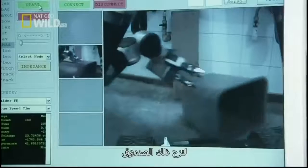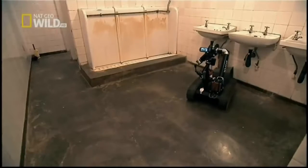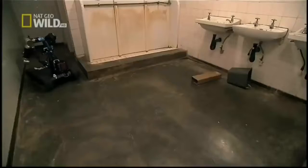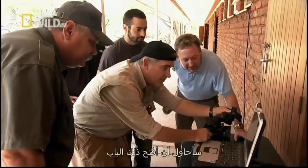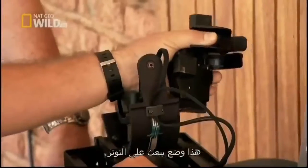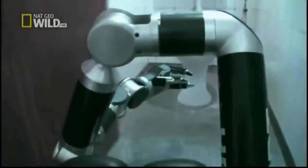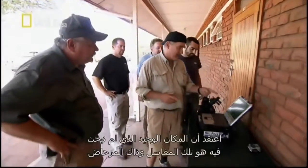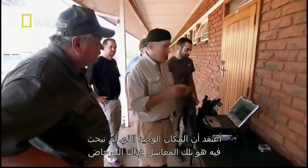Let's move that box. Yeah. Yep. There's nothing in that box either. Let's go over here and check this out. I'm gonna try to push that door open. Oh, nice. There's no sign of the snake. This is stressful. We've been all around the room. I think the only places we haven't looked are in those sinks and that one toilet.